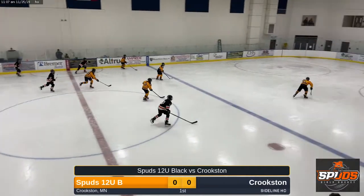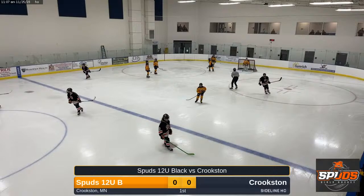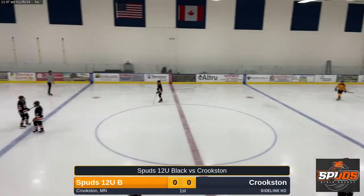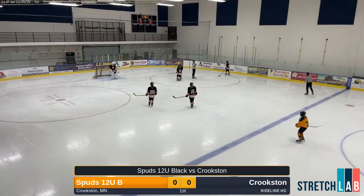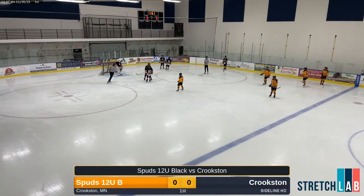Crookston player hasn't left the zone yet, so they can't ask. He puts it down. Yeah, I think she was past the red line, but she must not have been because she got an icing. It's coming back to the Spud zone. All right, face-off in the far circle, Spud zone.